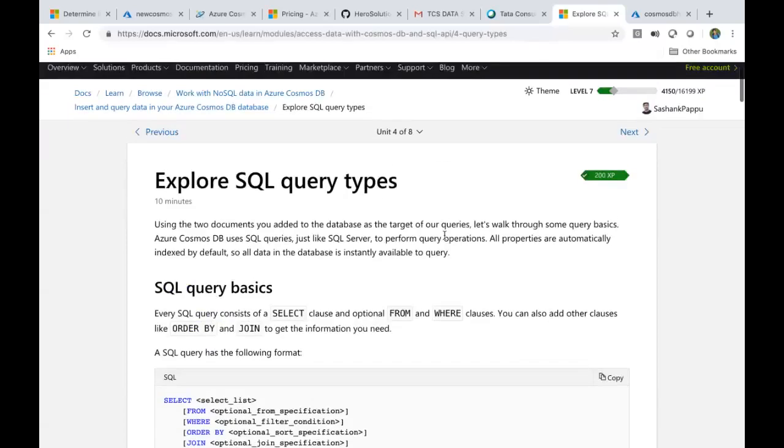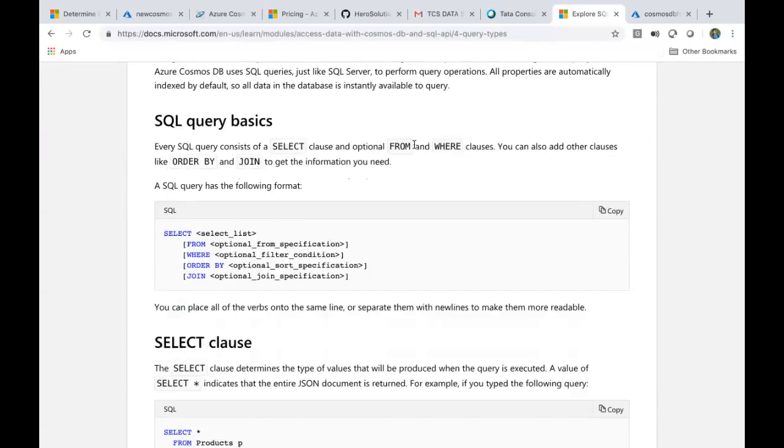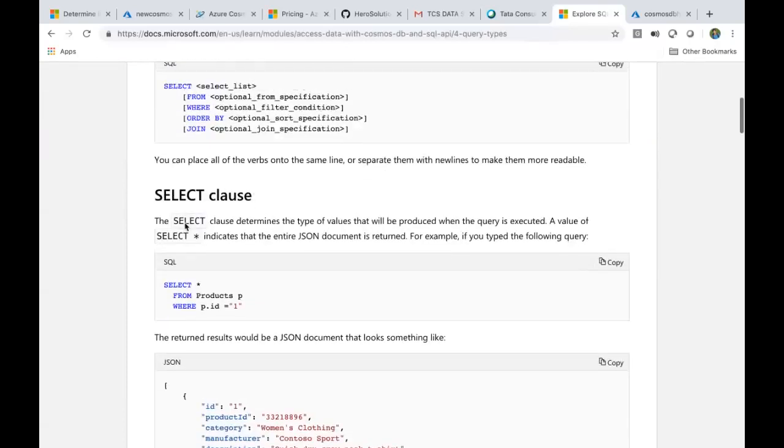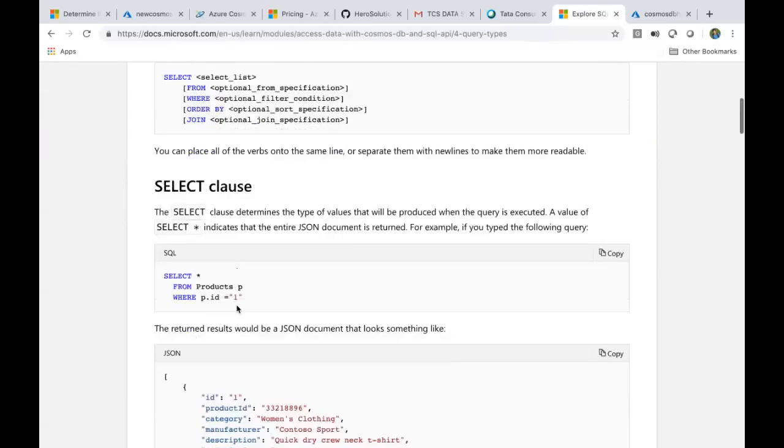If you go to the next section, unit 4, I can see that there's a context of how do we leverage the SQL. So it is the same, our old SQL querying language, nothing different inside it. So see down the example, there's from condition, where condition, order by, join is one condition we have here. And we have select star from product table, where p dot id equal to 1. Just copy it as it is.